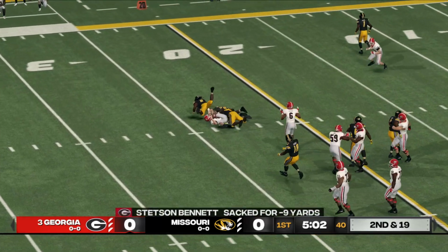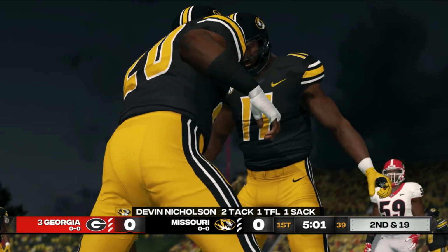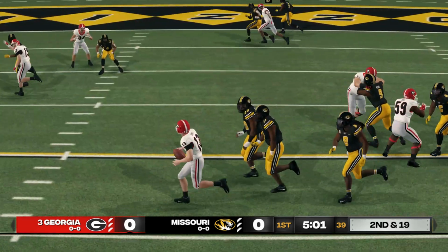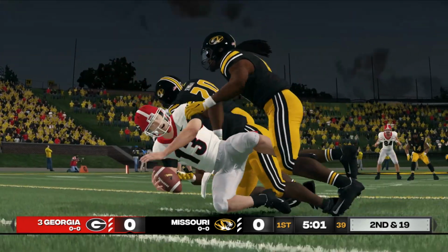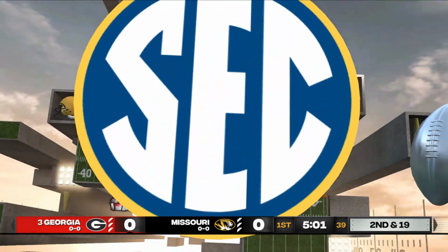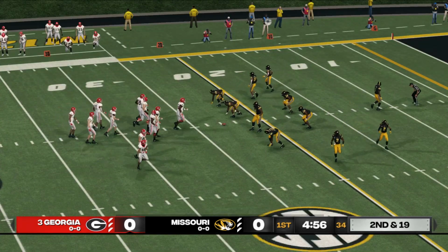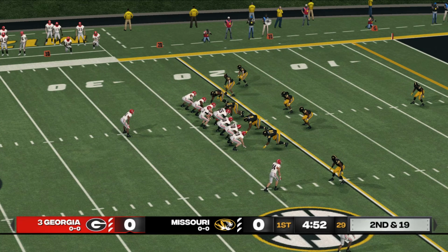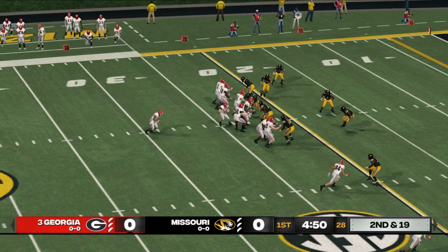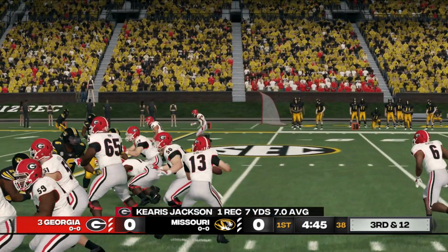Now he tries to buy some time, and he can't get away from the pressure. Defense looking for another sack in this second down and long situation. Check number 6. Hey, check Mike 11. Any offense is predicated on being able to move efficiently like this.